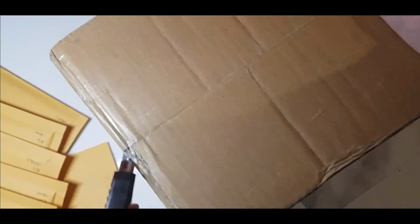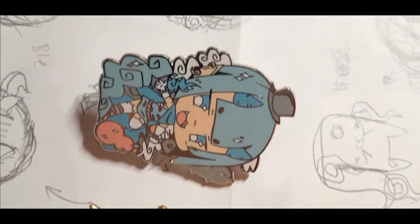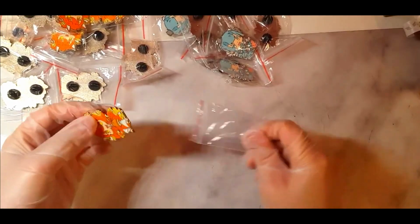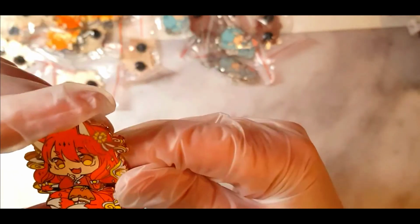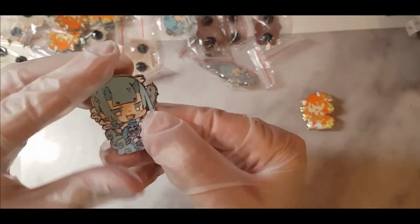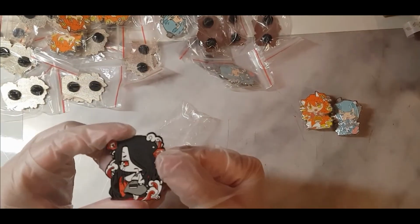I think late last year I launched my first enamel pin Kickstarter, so you can see that arrived here early January, so I'm pretty happy with how they turned out. And yeah, I had to check for quality, A grade or B grade. Luckily most of them turned out really well. I only found maybe 5 pins that were super faulty.